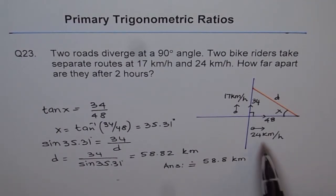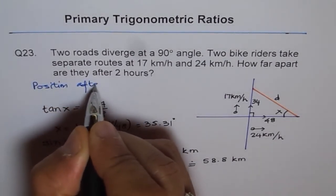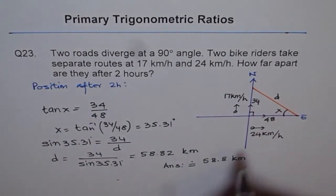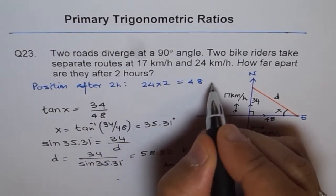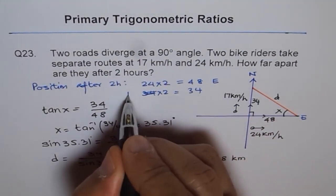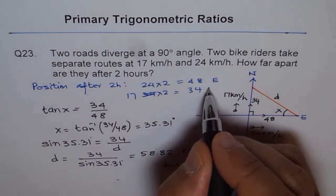So the key here is to find their position after 2 hours, right? So let me write this here. So the key here is find position after 2 hours, right? So position, let's say this is going east and this is going north, right? So position along east is 24 times 2, which is 48. This is along east, and along north is 17 times 2, which is 34, since the speed is 17 kilometers per hour and 24 kilometers per hour, correct? So this is along the north, right?